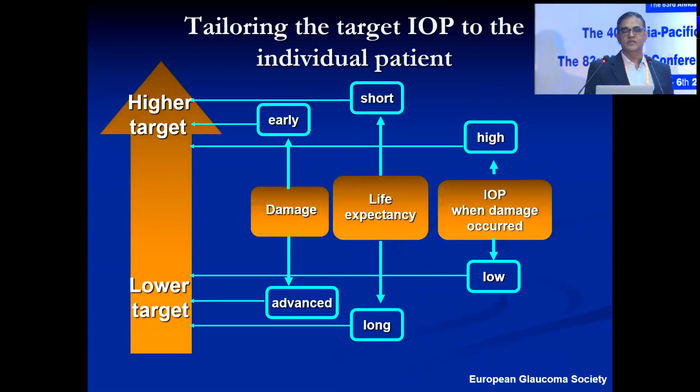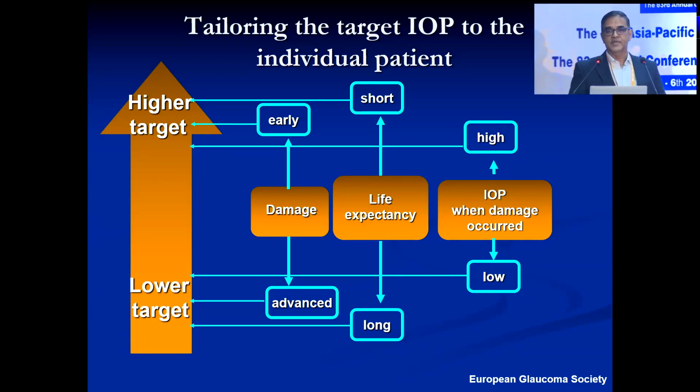So how do we choose the medication? You go for a higher target when the damage is early, when the life expectancy is short and the damage that has occurred is low. Similarly, we lower the target when there's advanced damage, in young patients with a long life expectancy, and when the IOP at which the damage occurred is low. All of this helps us tailor a target to a given patient.